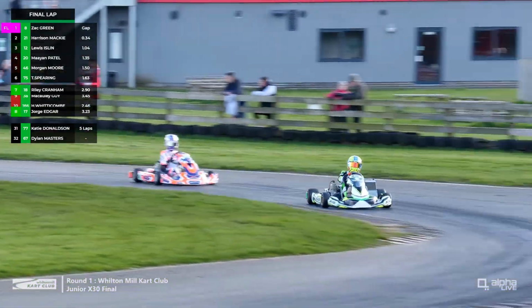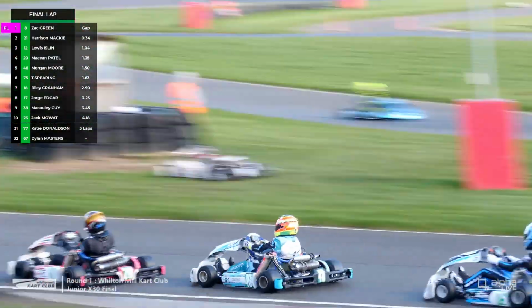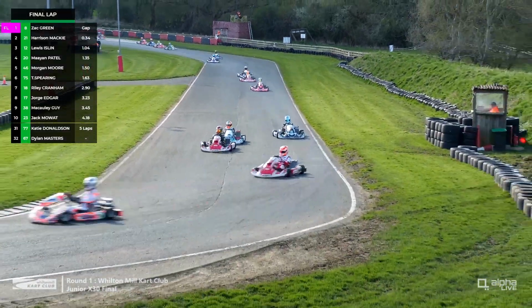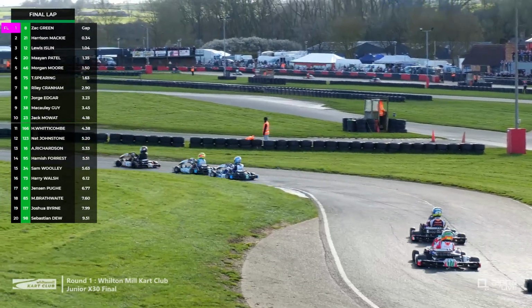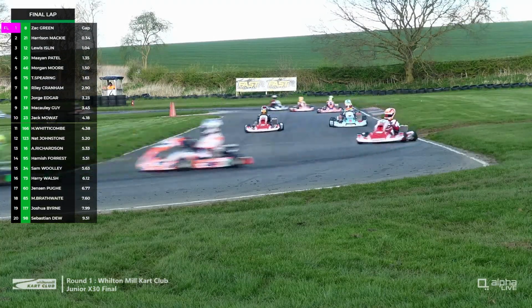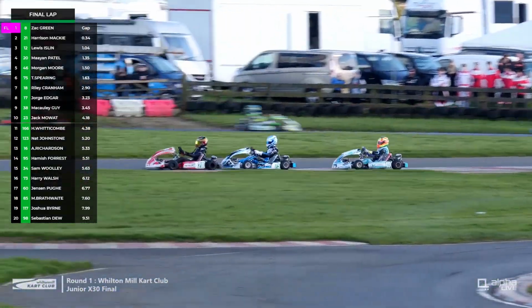Yeah, around the boot there, Morgan Moore nearly slammed into the back of Mayan Patel, trying to make a move. Now going to try and do it on the exit here up towards Christmas Corner. Mayan Patel over to the inside to defend. Morgan Moore sticks in behind him, and Thomas Bin Spearing wants a bit of this as well. He's got to be careful. He's got his teammate directly in front of him. Don't want to take out your teammate in the attempt to get through on Mayan Patel. These three absolutely going at it.